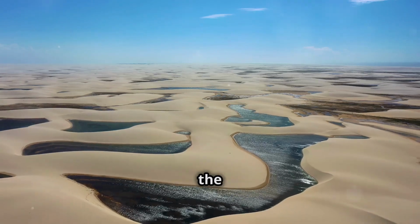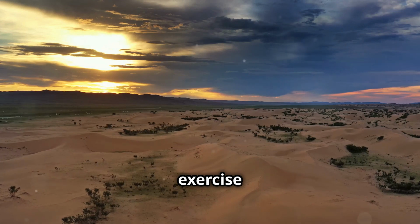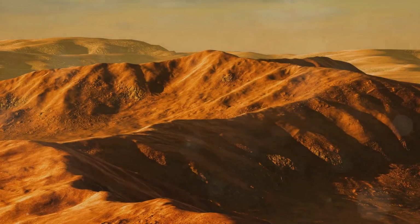Understanding the complex dynamics of the Sahara, its past, present, and future, is not just an academic exercise but a matter of global importance with implications for our climate, our environment, and our collective future.